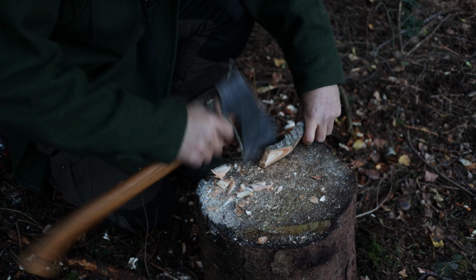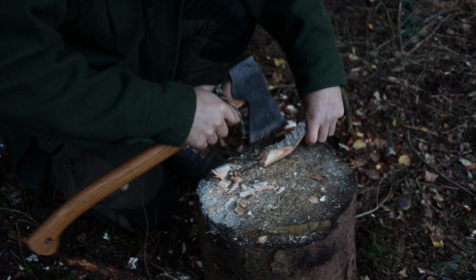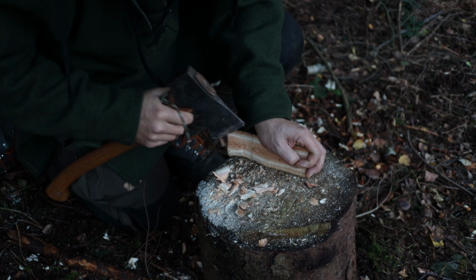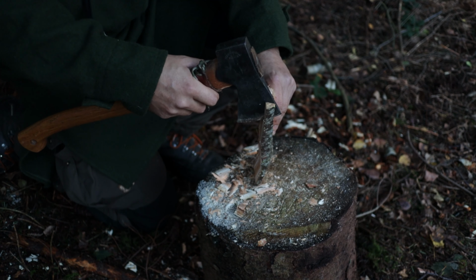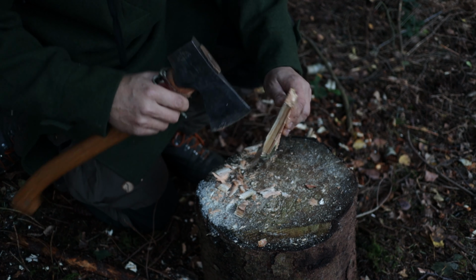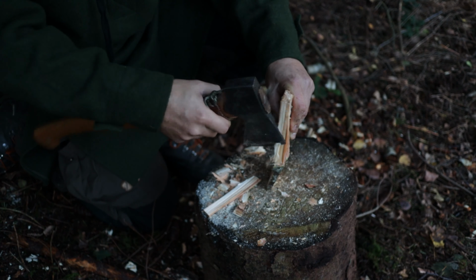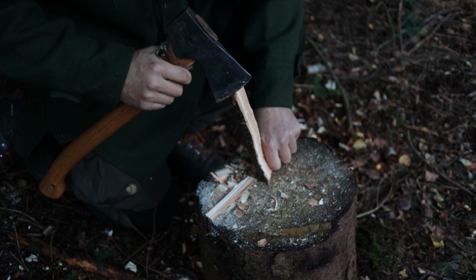I'm just going to come in this way then and finish off that one now. Come down to that line. I can now see the lines disappearing. Take off the first bit, so now I'm just taking off down to my relief cuts. Do the same on the other side.